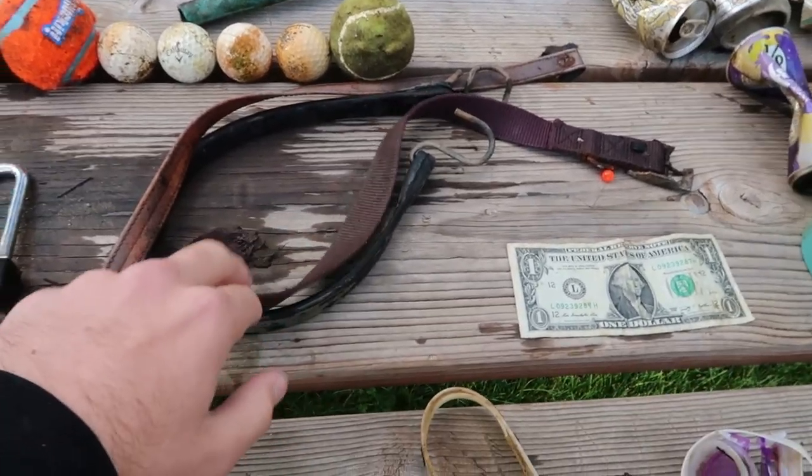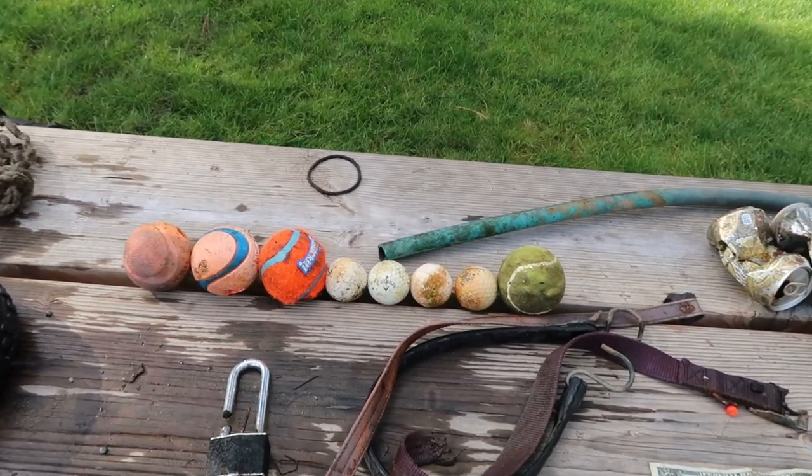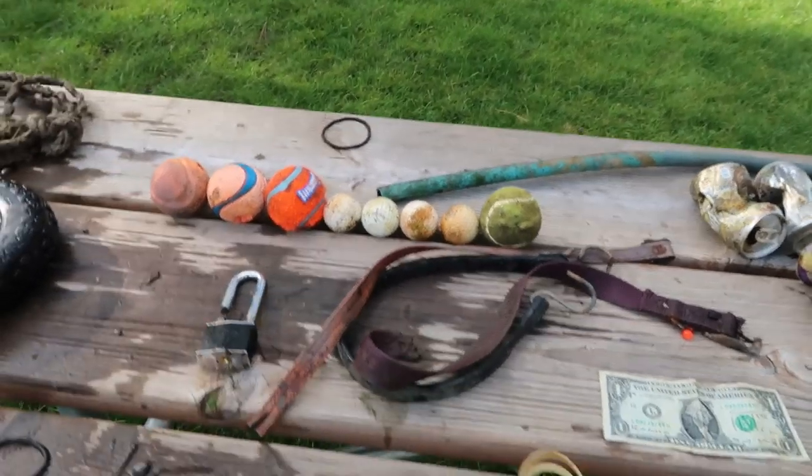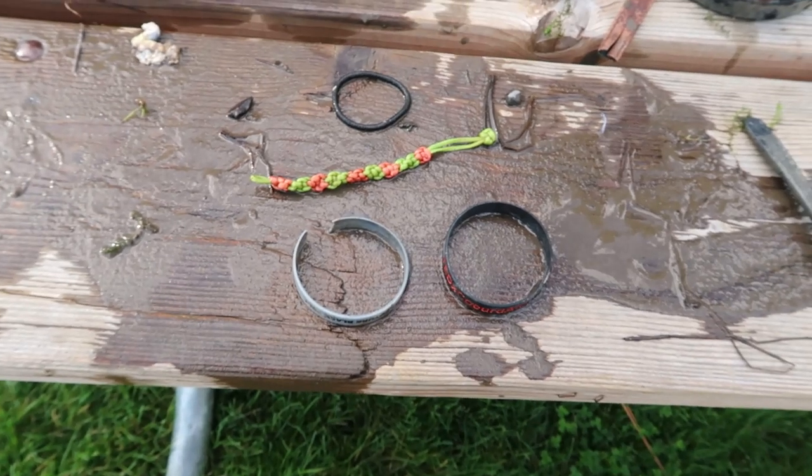Just like some straps, I guess. A bunch of different balls. Got some golf balls, tennis balls, some other balls, I think, for dogs. But yeah, we got our fork, trusty old fork here. And then we have our bracelets.